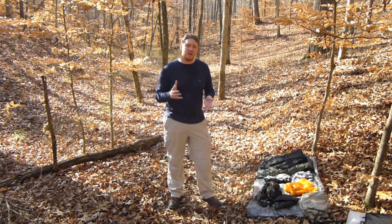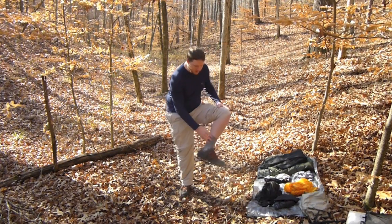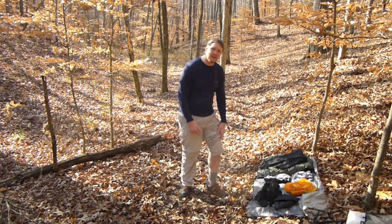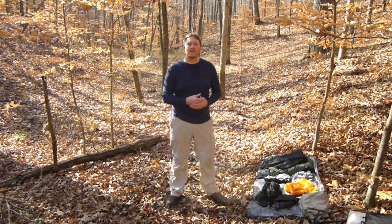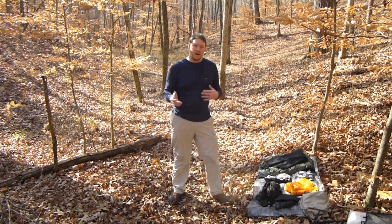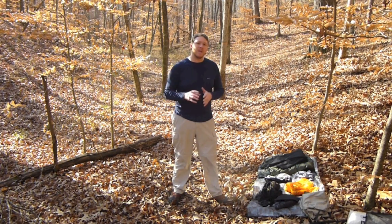Also, just to let you know, when it gets cold, I typically break out a not quite calf height sock, but just about to the calf. These are just a pair of Smartwool mid-weight hiking socks, and I generally wear those during the winter time just to help keep my lower leg a little bit warm, and I'll get to why because of my pants in just a second. But generally I wear that.